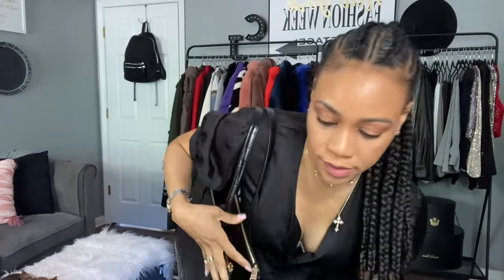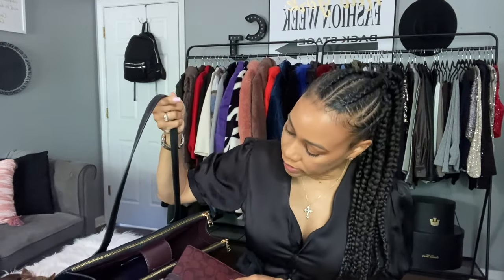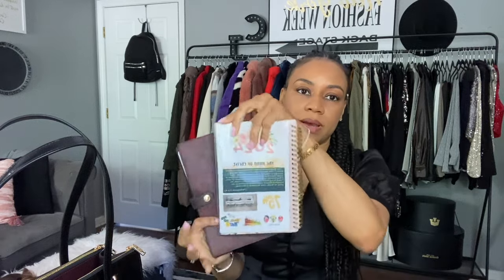So yeah, I got that. And oh, let me get the other agenda. This is the other agenda journal cover that I purchased, and I feel like it goes really well with this. The inside of that, you call it brown or burgundy, goes well with it. And this is why I was talking about my planner. I can just slide it in, pull this guy out, slide that out, and slide my planner in, and we have a planner cover.